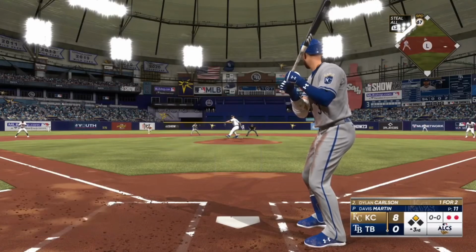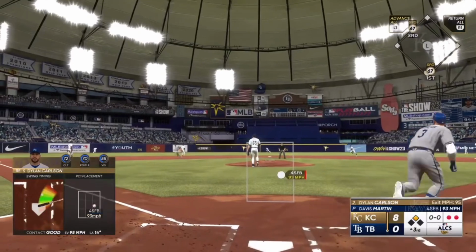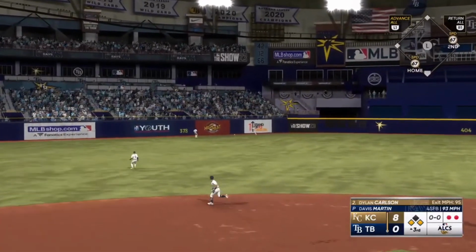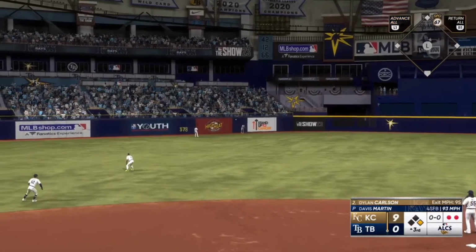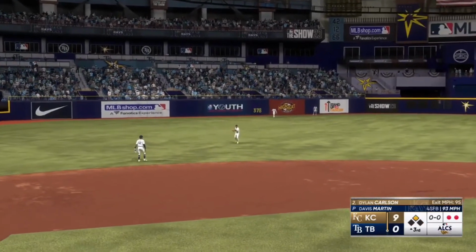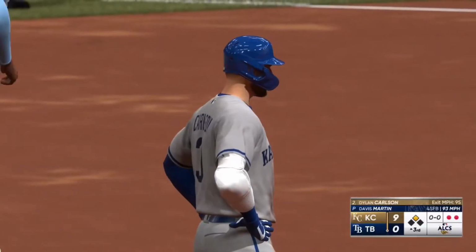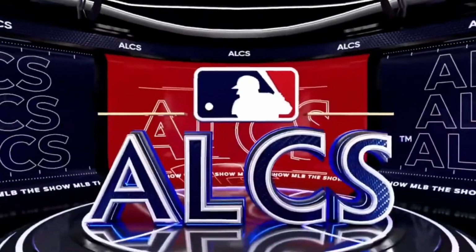Davis Martin trying to keep the Royals at bay. That's not going to get it done, though. Dylan Carlson going into the gap in left center. That's going to be an easy run-scoring double, and the Royals now extend their lead to 9. 9! Can you believe that? It's only the third inning.